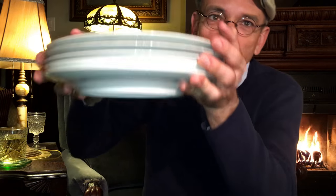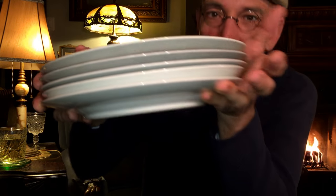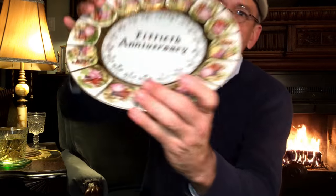So I bought these because they were cheap. They were a dollar each. And I was really surprised later when I went online and saw that they do actually sell for, depending on how nice they are, 10, 15, 19 bucks each. You can't tell what they are because you can't see, but I'm about to show you. It's a stack of anniversary plates. This is the 50th anniversary.